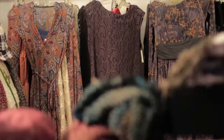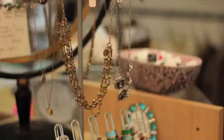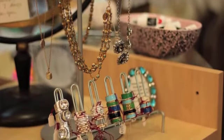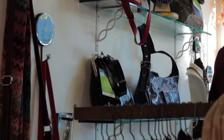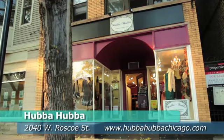We are urban and raw, and lots of clothes, lots of accessories. So it's very approachable. You can walk around the store and grab the t-shirts, grab the jeans, find the party dress. You don't have to go through a sea of racks. It's cherry-picked for the best items that are on the rack.